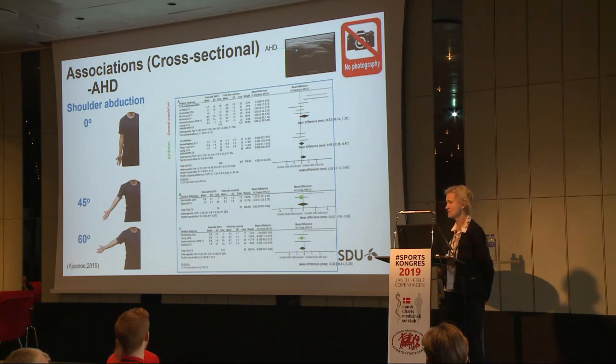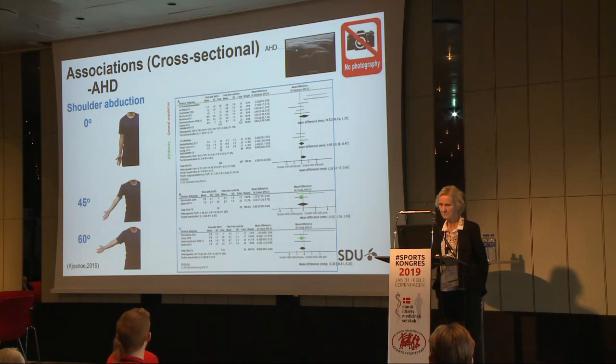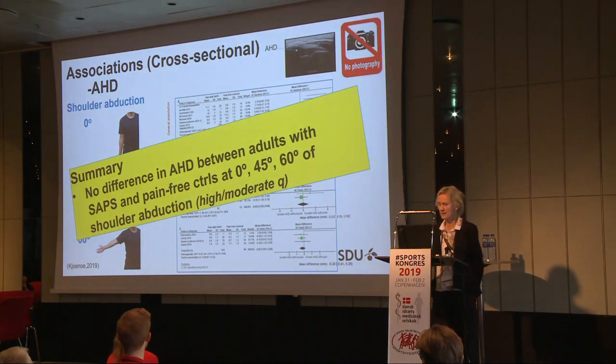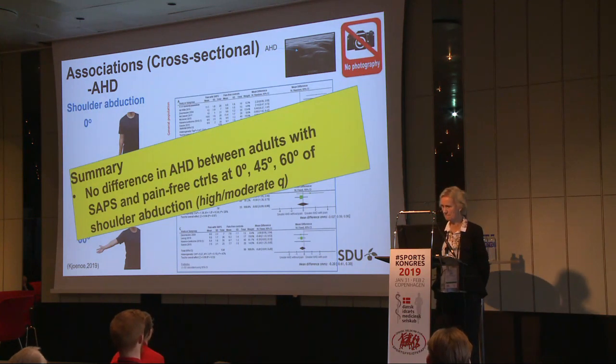And there was no difference between the groups in the general population in neutral position, neither for the athlete population in neutral position, and of course, summing up to the total group, no difference. The same goes for 45 degrees of abduction and 60 degrees of abduction. So to sum up these results, there was no difference in AHD between adults with SAPS and pain-free controls in neither 0 degrees, 45 degrees, or 60 degrees of shoulder abduction, and that was high to moderate quality.